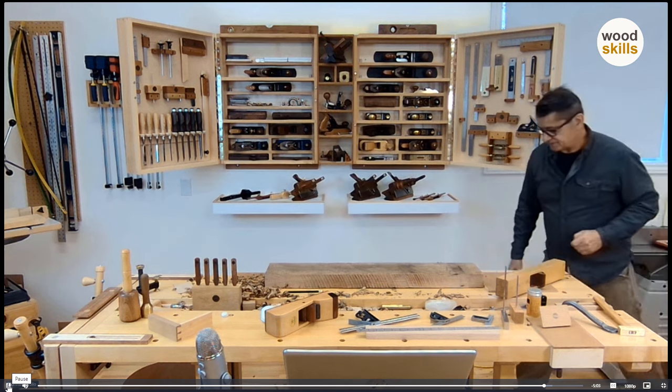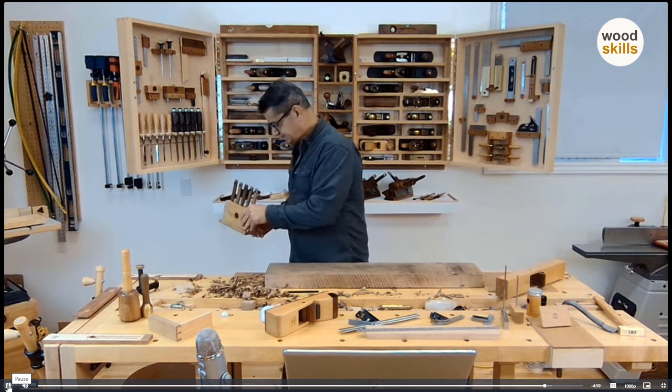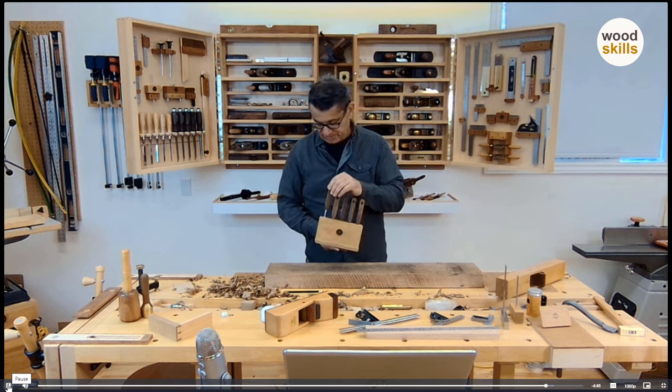And here's an example of one of my chisel racks. This is for fine chisels. It's a set of Yongchan chisels. Again, they used to be available locally through Veritas, but they're no longer available, I'm afraid. And they're for fine work.